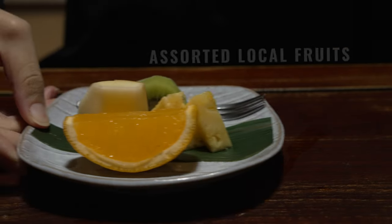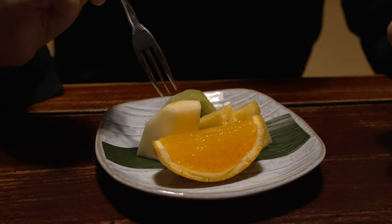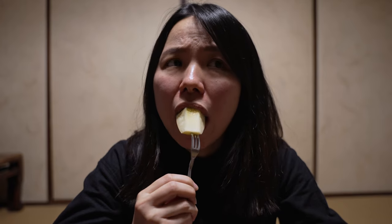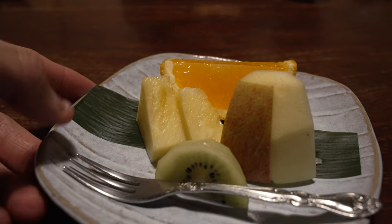We are almost done. I think we have a dessert, probably some fruits. We have four types of fruit: apple, kiwi, pineapple, and orange. Let's go. Sweet, juicy, a little bit soft with crunchiness, and there's some grainy texture. Good apple.